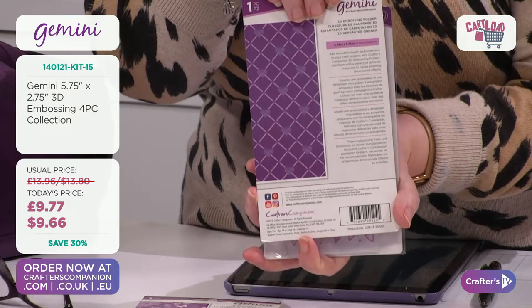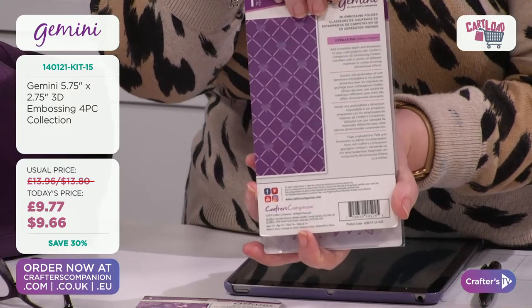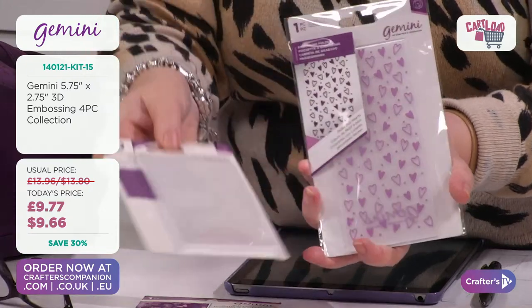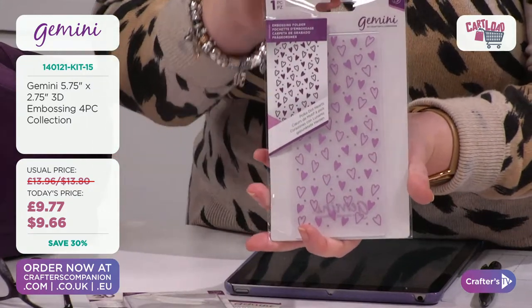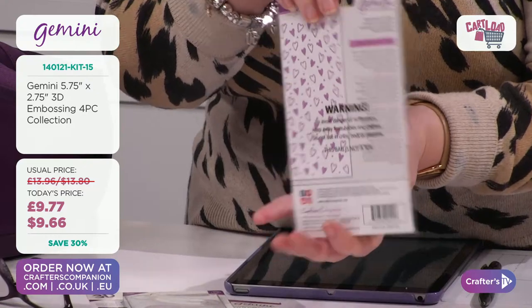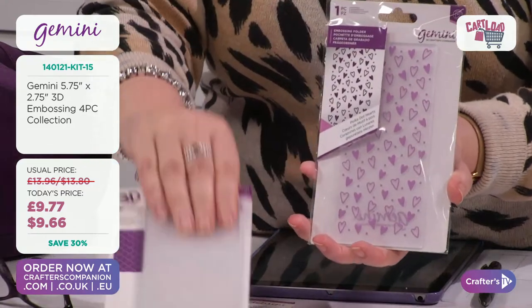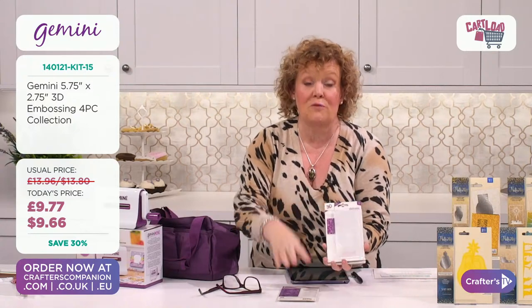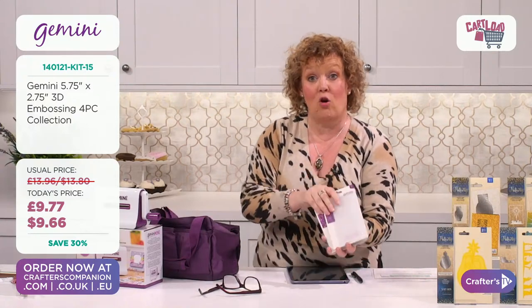One of my favourites, and I think one of the most usable, a lovely trellis. Fabulous with those butterflies and florals in the die collection, if you want to put the two of them together. And then finally, we've got this lovely little romantic love heart one. All of them for £9.77 or $9.66. A phenomenal saving, and will be wonderful to pop in your basket if you're getting your Gemini Mini.